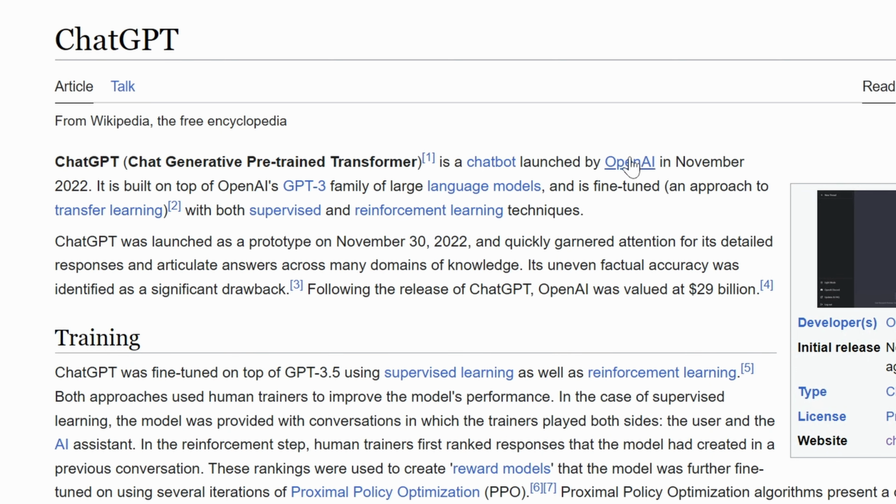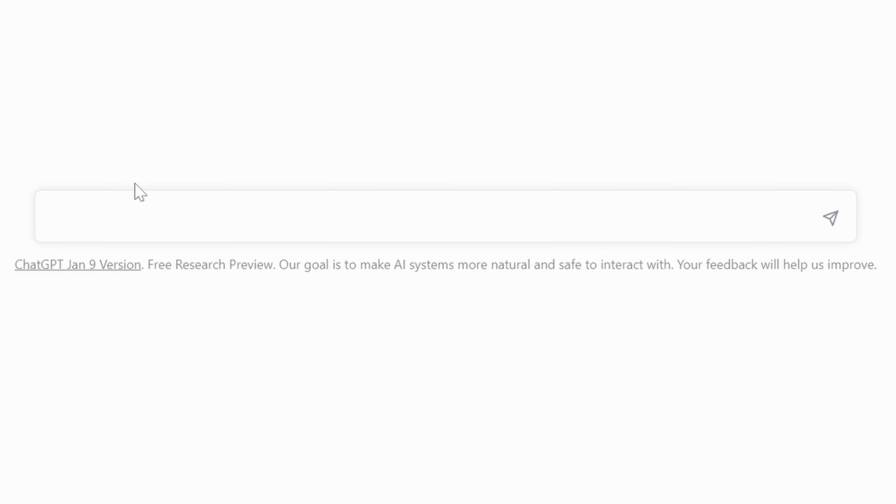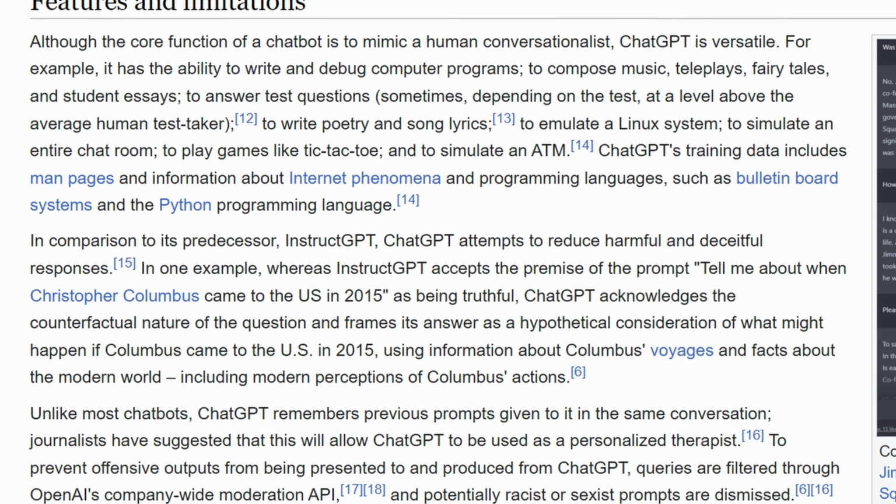ChatGPT is a chatbot launched by OpenAI in November 2022. So it's basically just a really, really smart Google that understands human language. It can answer questions that you have, it can give you advice, it can do math or homework problems, and as we will see shortly, it might also be able to answer mixing and mastering questions. This is going to be a super fun video today, so be sure to stay with me all the way to the end.